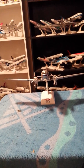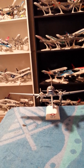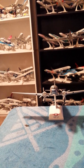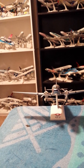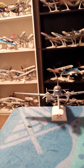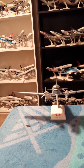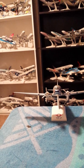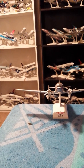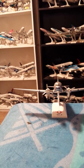The DC-3 was the pride of Delta Airlines, beginning in 1941. Originally, they started out as a crop dusting company in the early 1930s in Macon, Georgia, before moving to Louisiana and later moving back to Georgia to form Delta Airlines.